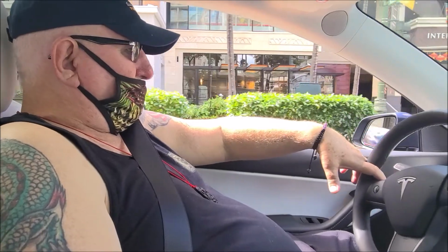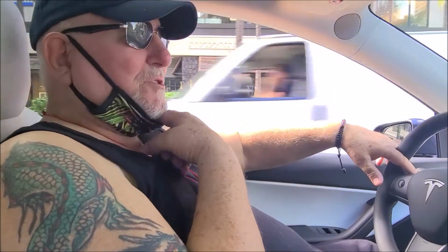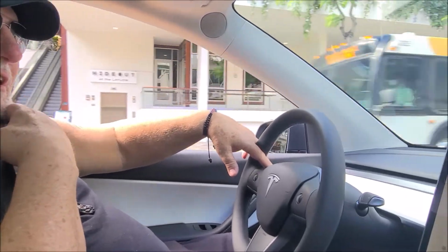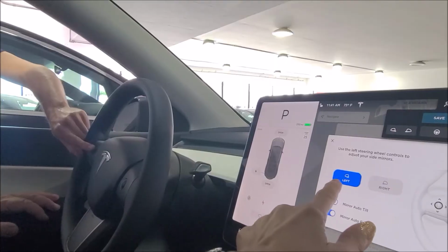How do you like driving the Tesla? Well, so far so good. We just pulled out of the parking garage. Not sure yet. I need to get on a freeway. They said I got 1 hour. Well, we'll see. Hit in, right?